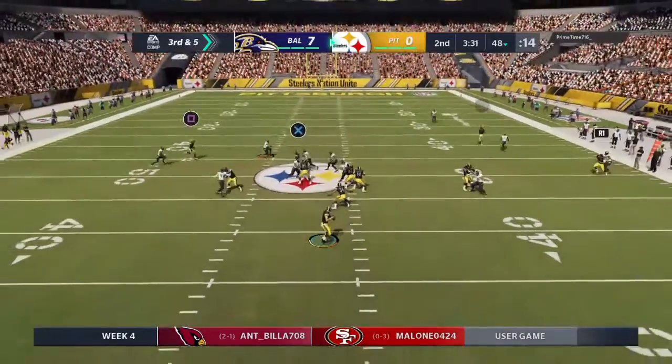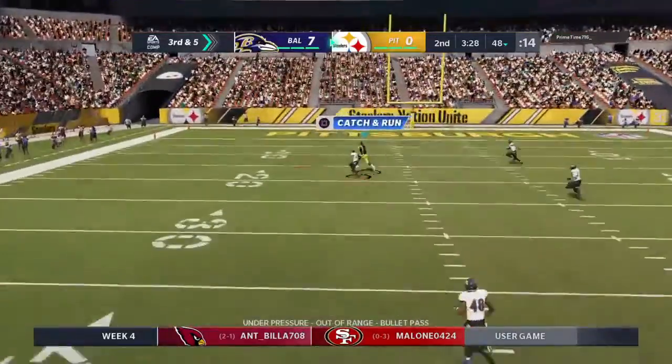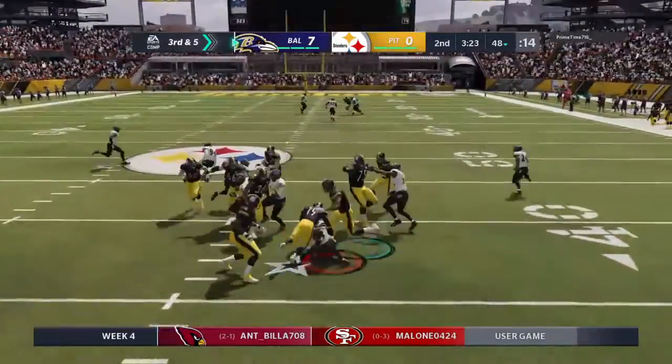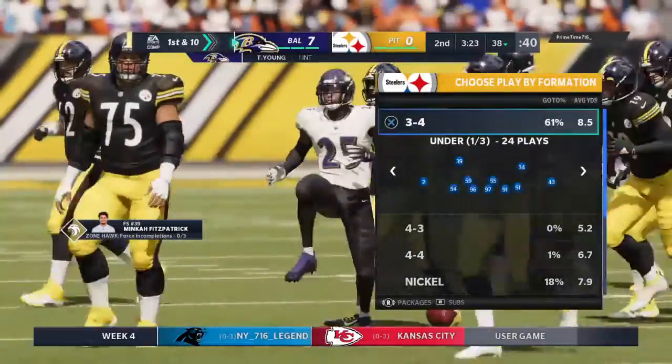Off the play fake, he'll look to throw. He's going to rifle one deep left side. And he fires one that's intercepted. Picked off by Tavon Young. And a great return as he's up close to the 40-yard line.